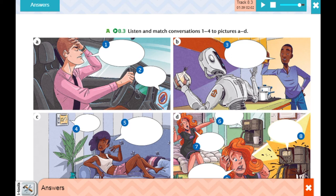And the last one, number four. You see another technological problem. The guy here is having a problem with his facial recognition in his car. That's the problem. So, number four, letter A, right? Here are the answers. Number one, letter D. Number two, letter B. Number three, C. And four, A.